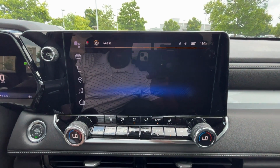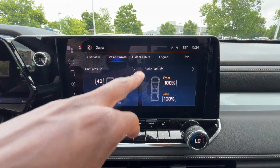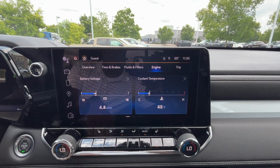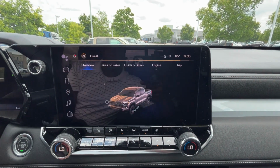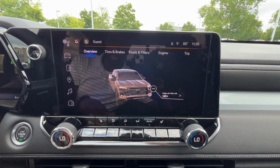And then vehicle info's here. I like this screen. It does allow you to see how your tires are, brake pad life, fluids, and then battery voltage, coolant temperature there. And then you can actually zoom in to the graphics here, which are fantastic, by the way, and you can see it that way.